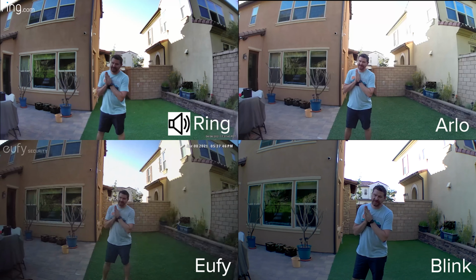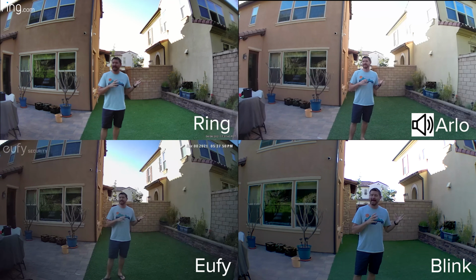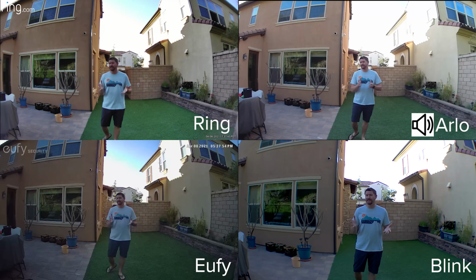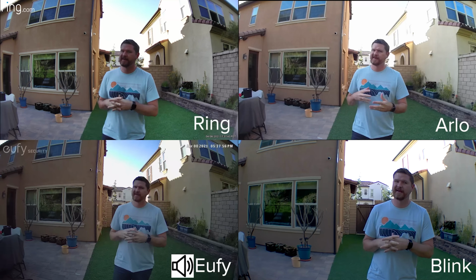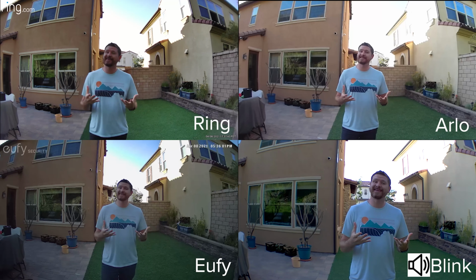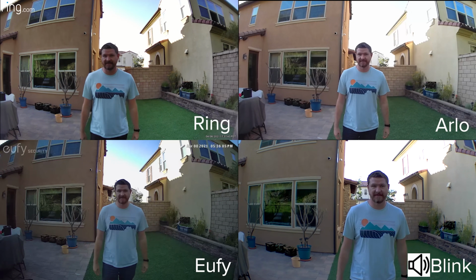All right, now this is what the camera looks like now that the sun has gone down and the light isn't as harsh as it was earlier, but this is what it looks like for me being about 10 feet away. And now if I walk up, this is me a little bit closer. You probably won't have your cameras this close to somebody, but to give you an idea on the quality of what these cameras can do, this is what it looks like.